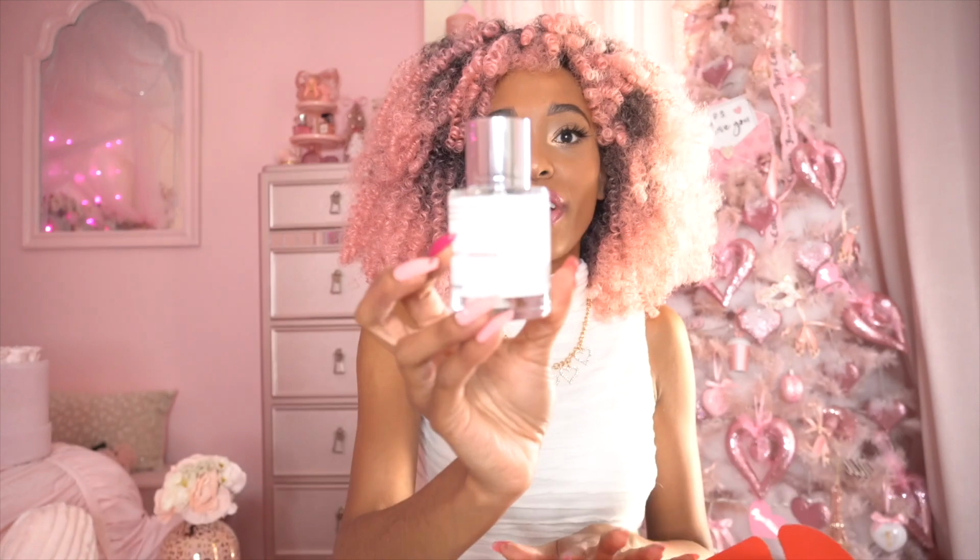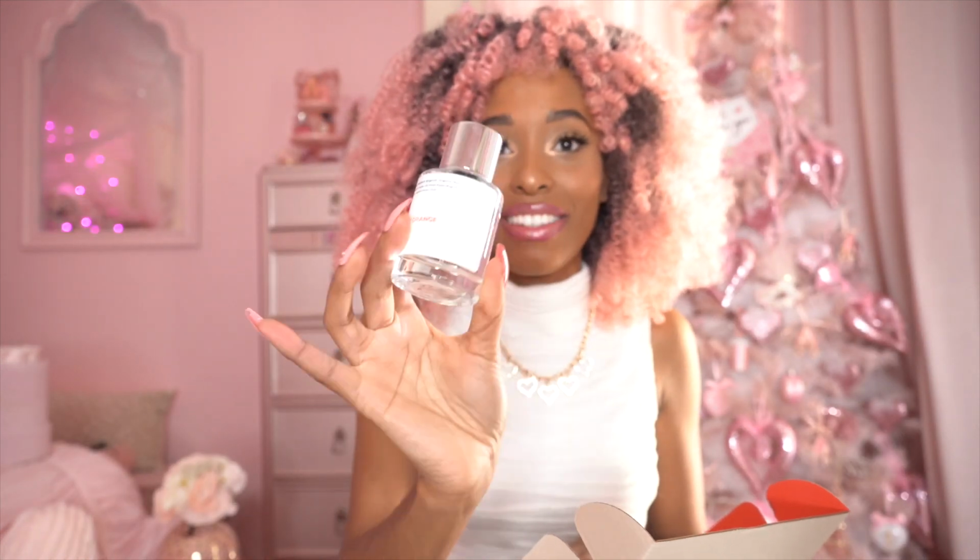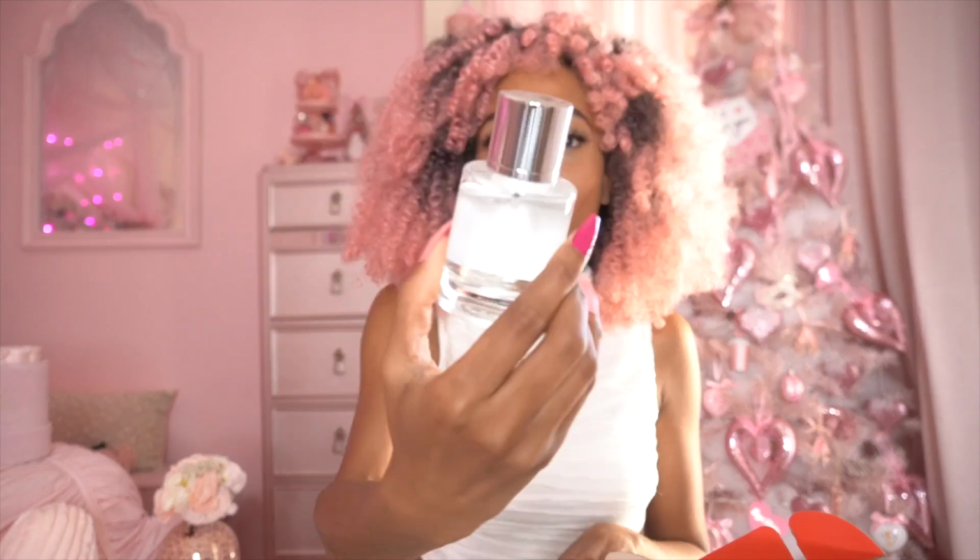Ooh, this one has a different color liquid. It's clear. That's nice. Now, I like the clear liquid. If you're gonna go basic, go all the way basic. I do like that. Whoa! I've never smelled anything like this before. Oh my God, I've never smelled anything like this before.